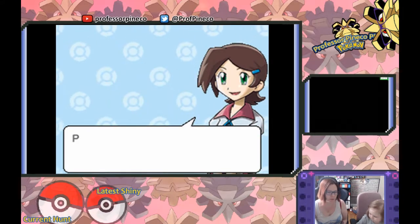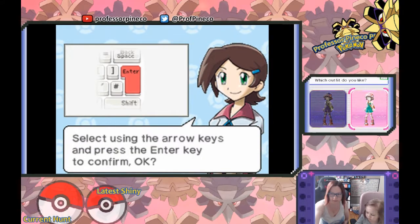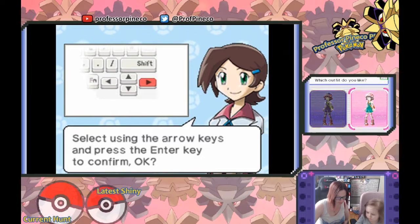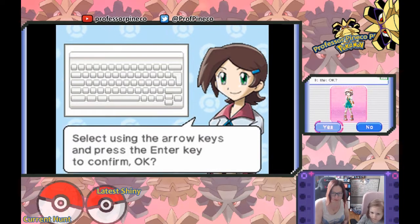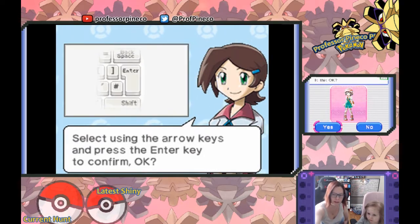Use the arrows to choose options and enter. See, we clicked a girl and we press enter. Can you press the enter key? Good job. And we press our arrow keys to go back and forth on yes and no. So there's yes, because we're a girl, right? So we press enter.